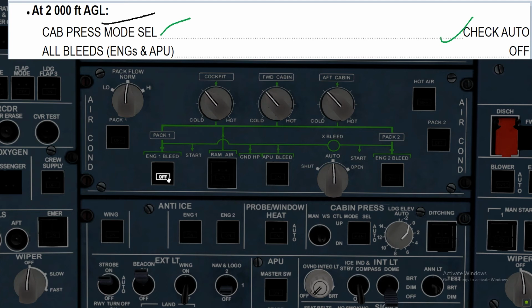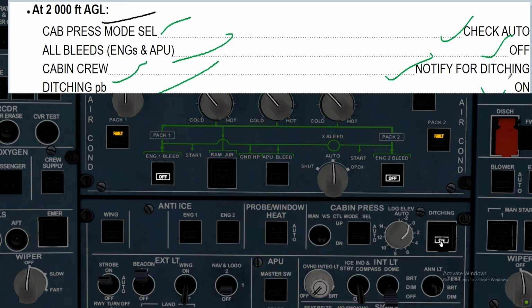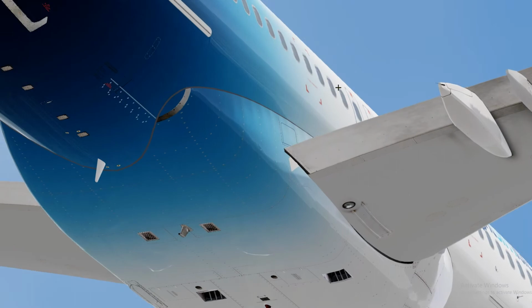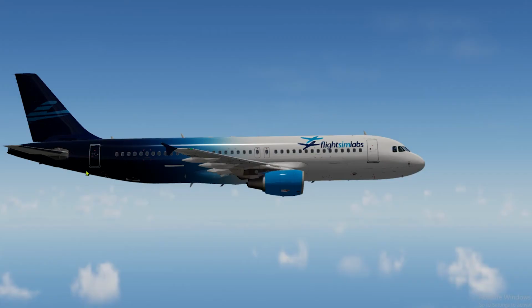Turning the bleeds off reduces water coming into the cabin via the air conditioning system. Notify cabin as required by your company SEPs. Ditching push button to on closes all valves below the aircraft waterline, such as ram air inlet, avionics ventilation inlet and extractor, pack and cargo isolation.